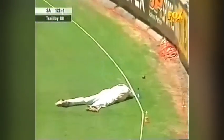It's a nice looking shot. Well, it goes for 4, and that brings Gary Kirsten a well-deserved 50. Hasn't been pretty at times, but a mighty important innings for the home team.